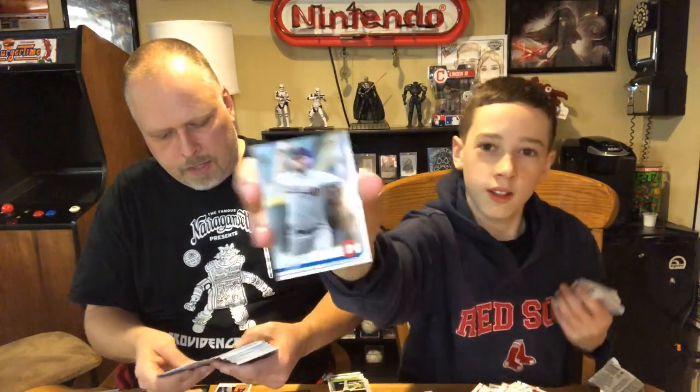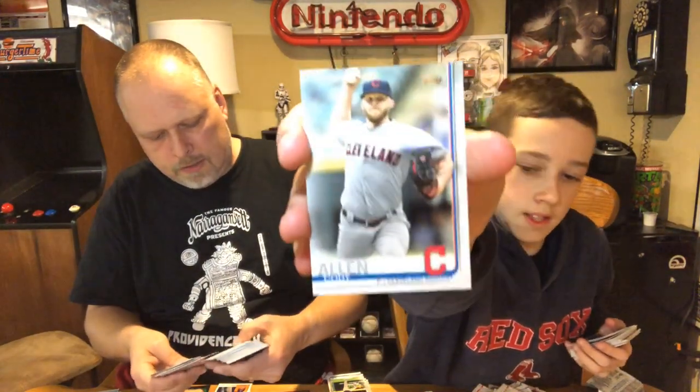All right, so let's try to speed this up a little bit. I've already been at it longer than I had hoped. Cody Allen, Cody Allen for the Indians. Just looking for any variant stock here real quick. See if we got anything.